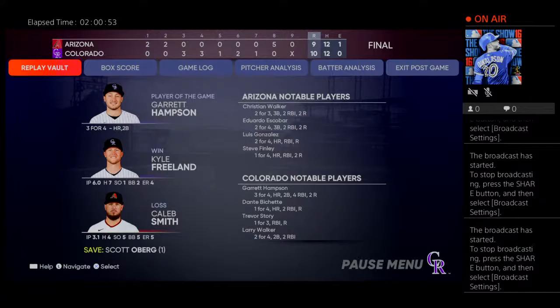The final line score for our ball game tonight. For the victorious Rockies, 10 runs, 12 hits. No errors, they left 11 men on base. For the Diamondbacks, 9 runs, 12 hits. 1 error, they left 6 men on base. Time of the ball game, 4 hours and 19 minutes.